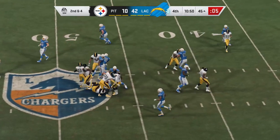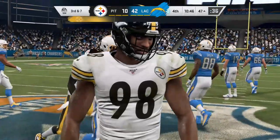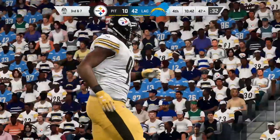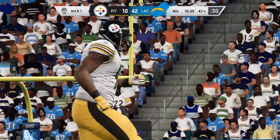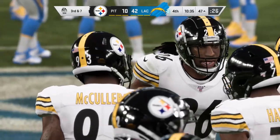On second down now, it's Gordon. And maybe a measure of revenge there. He's had his way in this one, but this time they get him behind the line. Finally, defensively, they have a little clip to show positive for actually stopping him running the football. It's been a really long night for them, hasn't it?